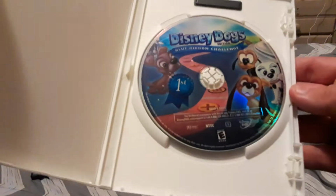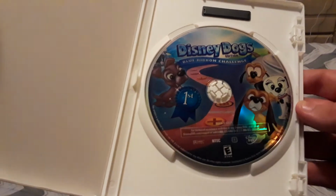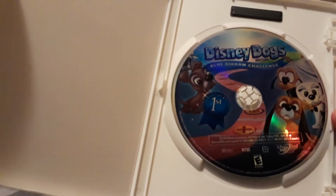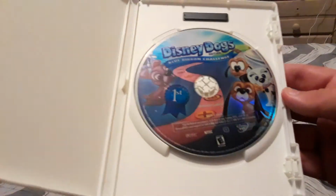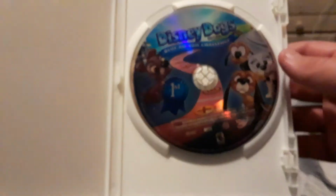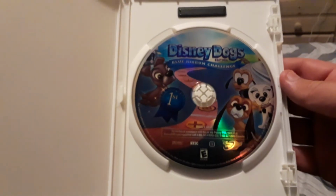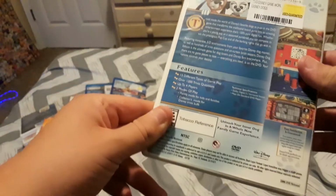Anyways, here is the disc. The DVD was one of those DVDs from Disney from when they used those shiny looking disc labels. So we have one of them on here and it looks pretty nice. And you can see the E for everyone rating right below. No insert in here. I believe this DVD originally came with an instruction manual.